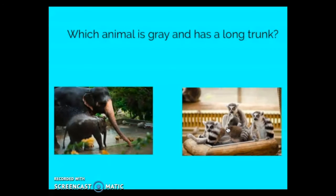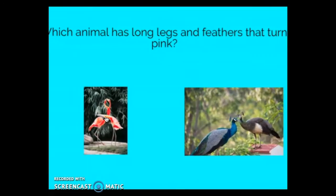The next category is an animal that is gray and has a long trunk. Which of these two animals is gray and has a long trunk? They're both gray in color, but this one has a long trunk, the elephant.